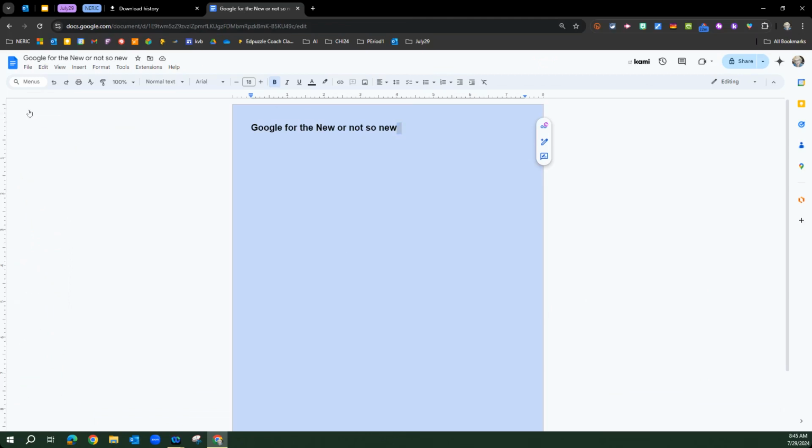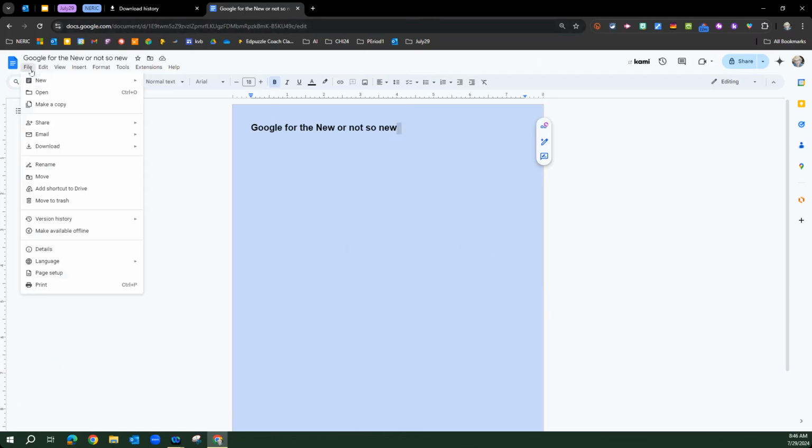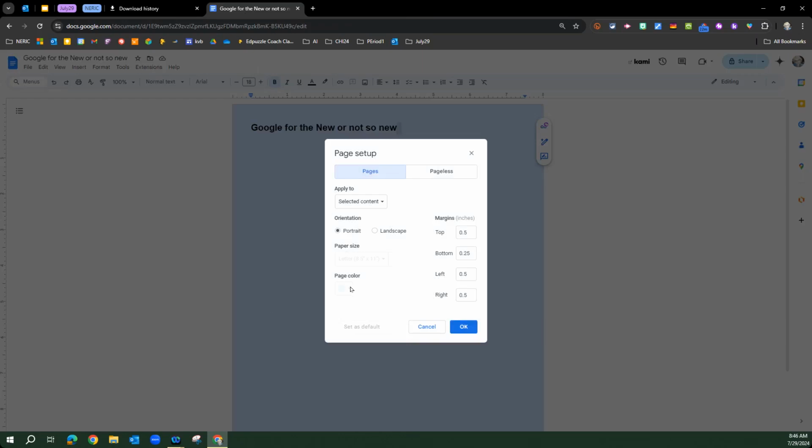I have found the older I get, and by the way, thank you for not laughing at my cursor. Everyone laughs at my massively huge cursor, but you can see it, and so can I. The older I get, the more challenged my eyes seem to get, even with new glasses. So I've gone to a larger cursor, which has made things much easier. And I've also changed the background on my pages. So how do I do that? So File, Page Setup, and Page Colors right in here.